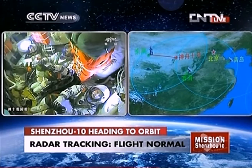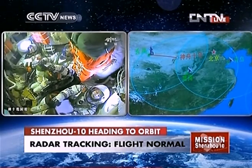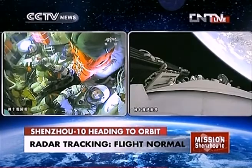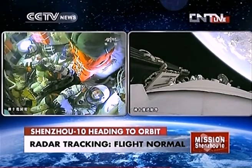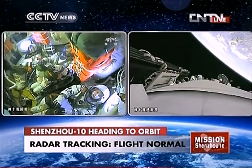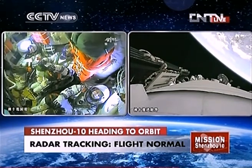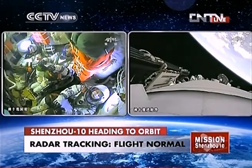Now we are hearing all the tracking stations providing the update about the status of the combination. So far, all the radar signals from the tracking stations have proved that the combination has been moving on smoothly. And on the right-hand side is a view of the Earth and the spacecraft in one frame. We see just a very tiny part of the Earth on the upper side. That's taken from a camera, I believe, outside the spacecraft.